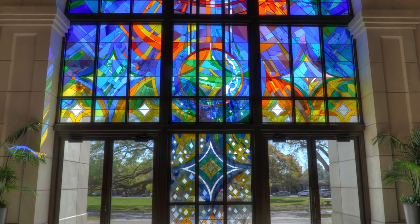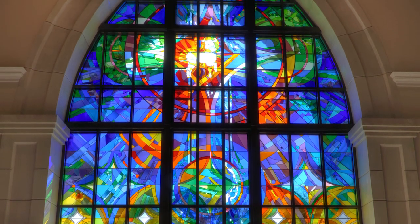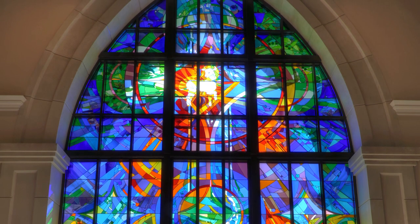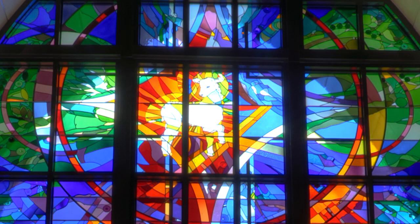There are two pieces of stained glass that we have not yet covered. One is the entrance coming into the church. When you come into the narthex, probably the largest window we have here, Steve Wilson named the Sacrifice of the Lamb. It's a symbolism that has a cross in it, but at the center of the cross is the sacrificial Lamb of Christ.